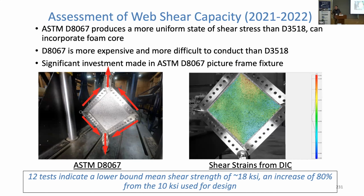And we ran a dozen tests on a typical foam core panel for the web. And it actually showed that we got a shear strength on average, a lower bound mean of about 18 KSI. That's 80% higher than what we had been using in design. So that's good news. Our designs were indeed conservative. We can sharpen the pencil a little bit. This is well worth knowing, okay?